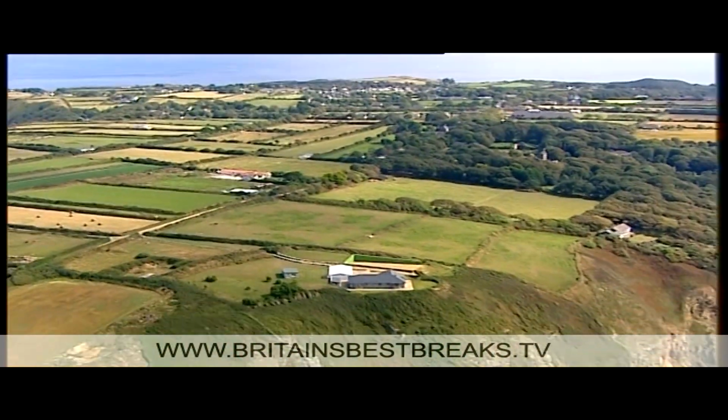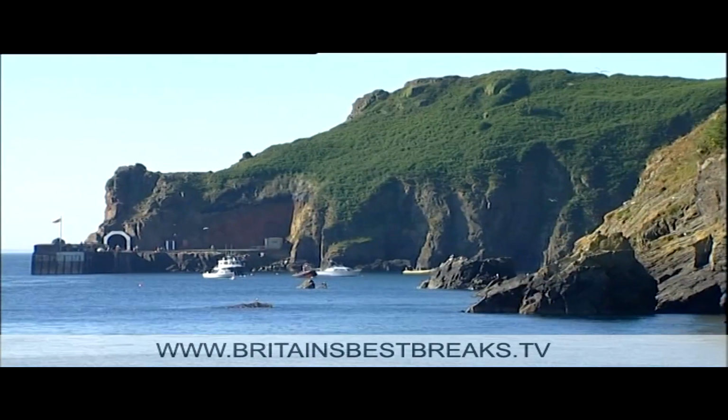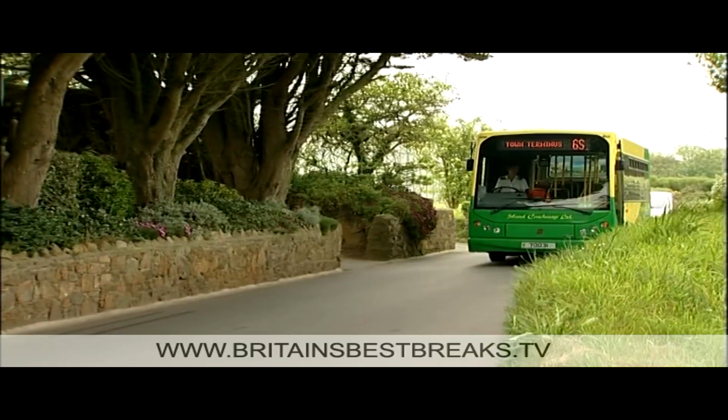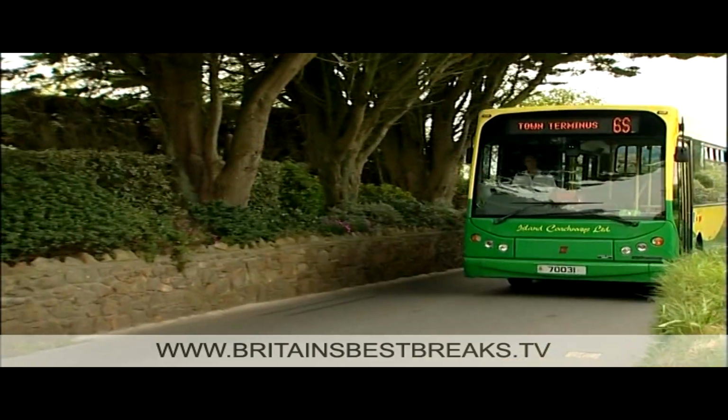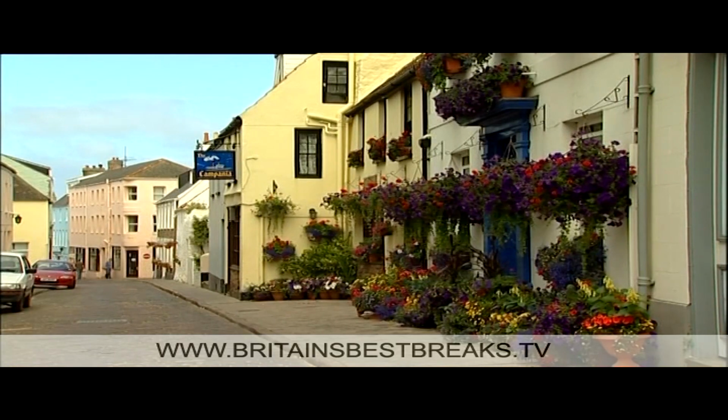The warm waters of the Gulf Stream provide Guernsey with a temperate climate. Getting around here is easy. You could either hire a car, but the 50p bus service is ideal. There's a lot to see and do, so let's get started.